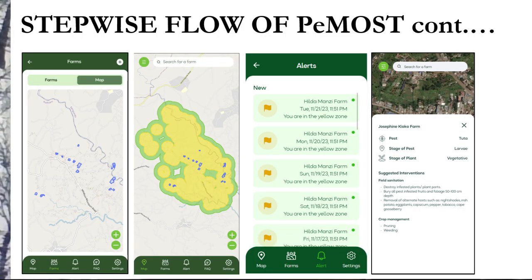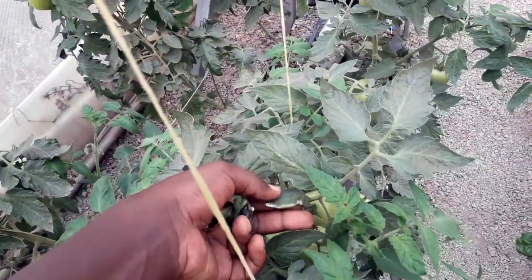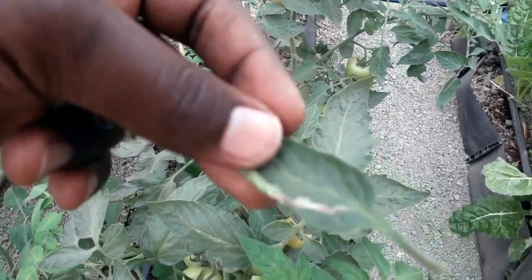The machine learning is able, based on that data that we have collected, to predict, based on the temperatures that are prevailing, when you are likely to have presence of adults. You can also see how long, based on the temperature changes, the larvae, which is the most destructive stage for this pest, are likely to be on the crop or even on alternate hosts. And so you can warn the farmers early enough that when you see these particular temperature changes, you are likely to have the presence of that particular pest.